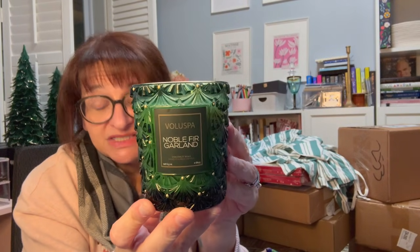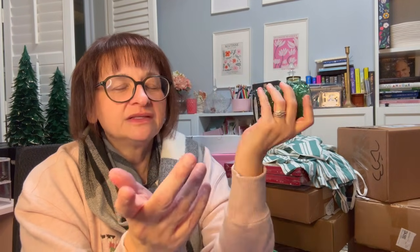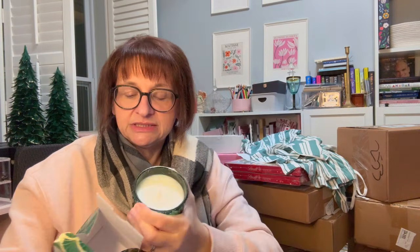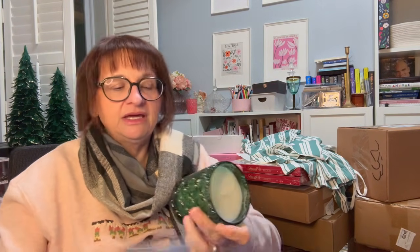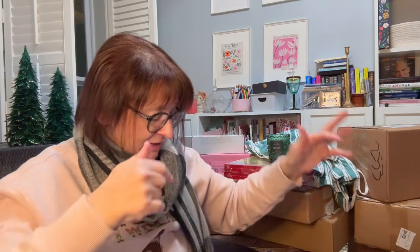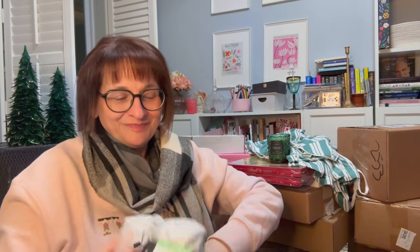And it smells divine. It smells so good. It is Christmas all over. So if you like that smell of a Christmas tree in your house, which I do, you would like this. Now it does have another scent with it. Can't exactly place what it is, but it's very nice. And I cannot wait to burn that. And I am disappointed that I didn't get another one. But I got plenty of other stuff in this box. So, next item.